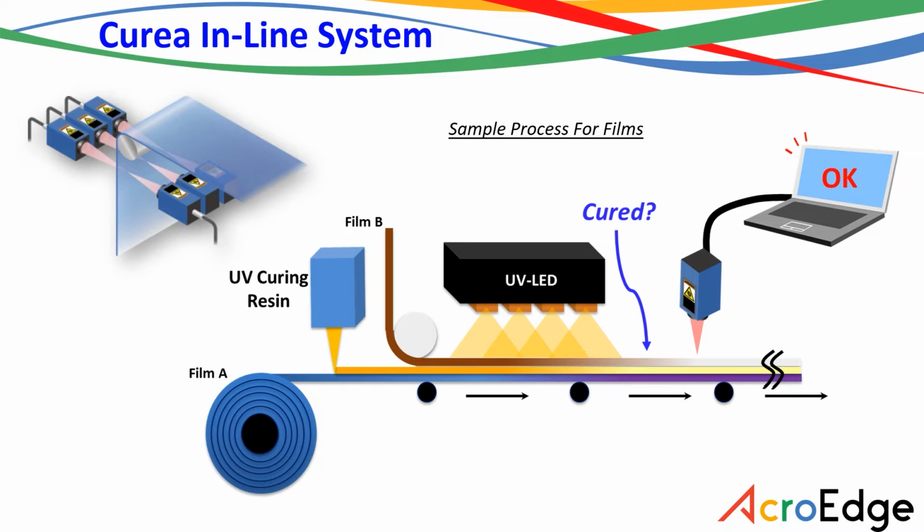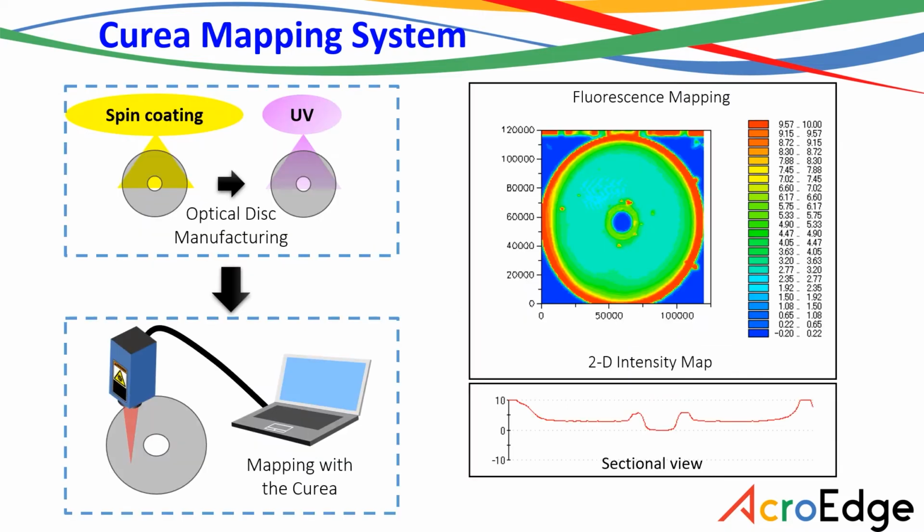This example here shows how the system is applied for film or plastic sheets. In some plants, two films are bound together by the adhesive resin, and parameters like the exposure time and amount of resin are very critical. If more detailed measurements are needed, the device can also be used to create a 3D intensity map of the entire surface area.